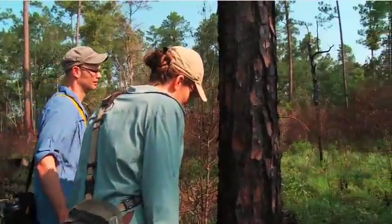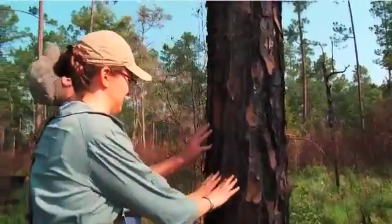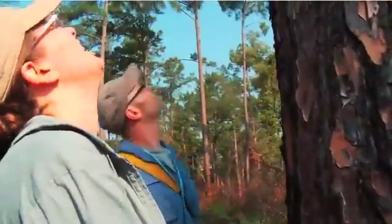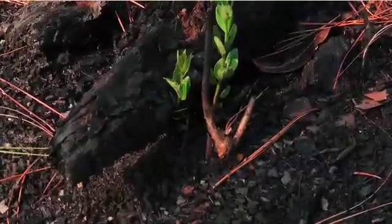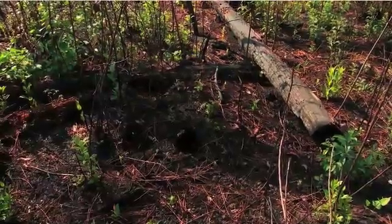Fire plays an important role in the continual renewal of the longleaf pine forest where pitcher plants thrive. The survival of this special forest community is now largely dependent on prescribed burning by land managers.